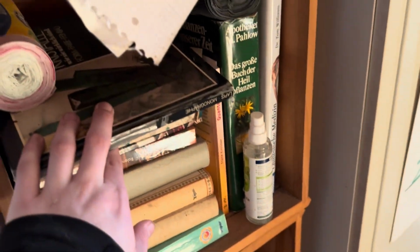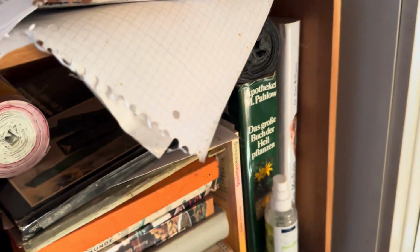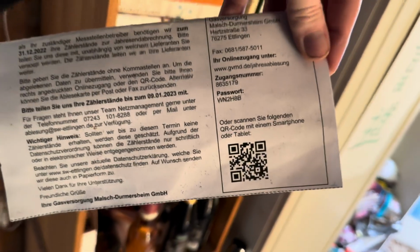There's some books. But let's see, what is this?